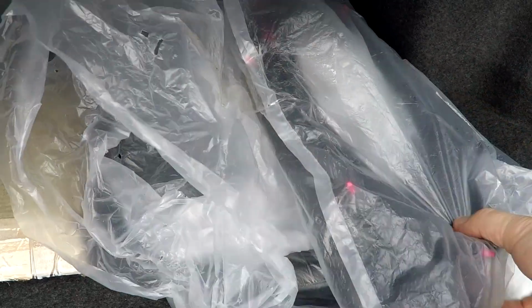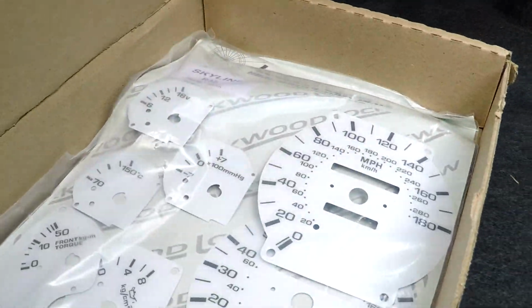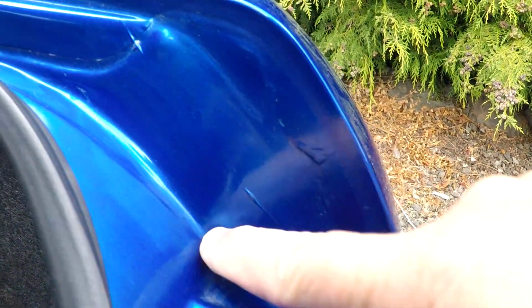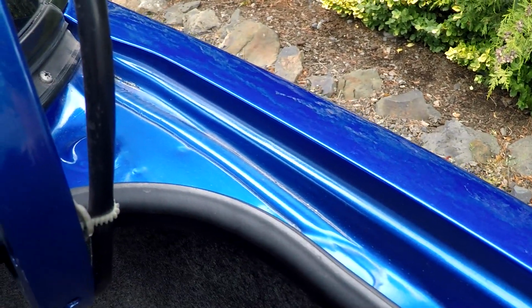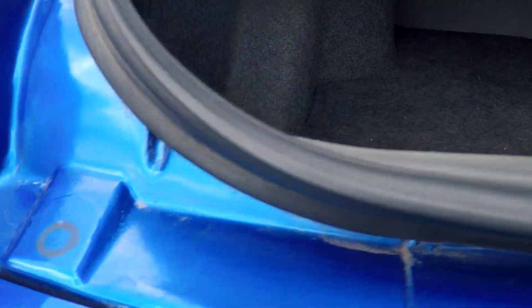Right here are those gaskets that I showed you earlier. And in this little box is a little kit for the gauges if you wanted to put those on, white face gauges. But most importantly, the trunk looks good. Inside here it's not rusty, and no accident damage or anything.